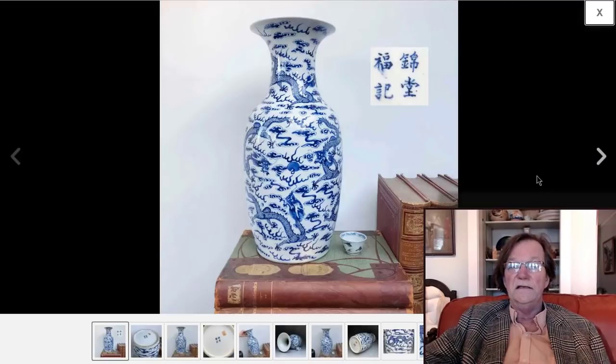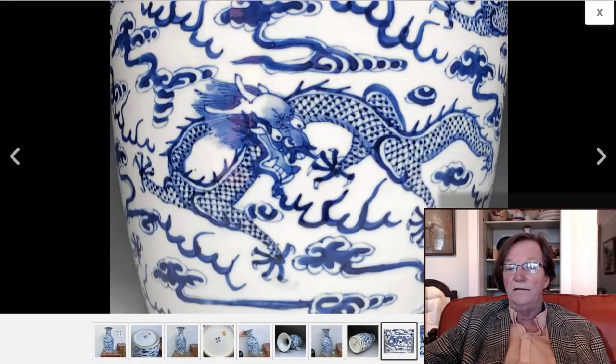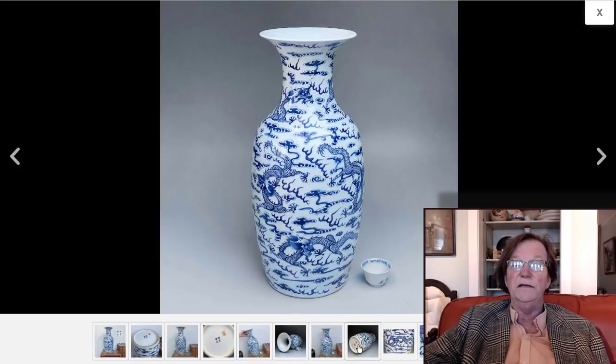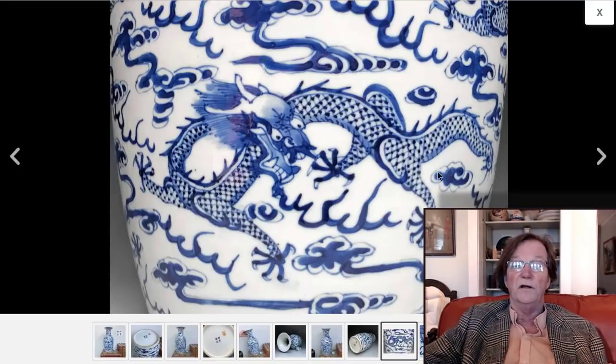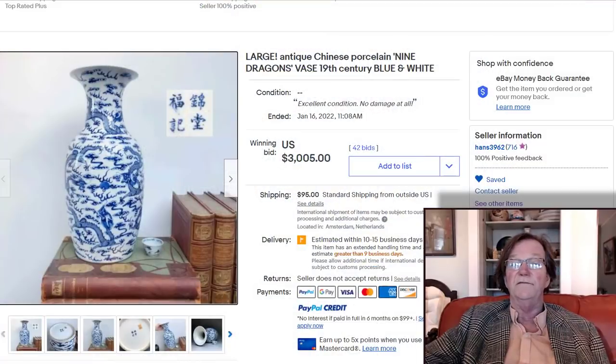And then over to this big nine dragon vase with a Vietnamese script on the bottom, nicely done. This is a nice Qing example, probably made for the Annamese market, the Vietnamese market. But beautifully decorated, really, really pretty, nice white, a good execution of the dragons. If you looked at it carefully, the dragons are quite well done, five clawed, and it ended up selling for $3,005 in very excellent condition. I know this seller, Hans Fiek is his name, he's excellent, he knows what he's doing, and very good.